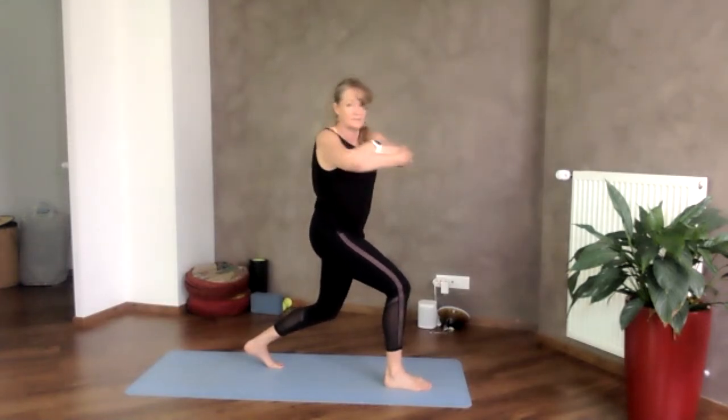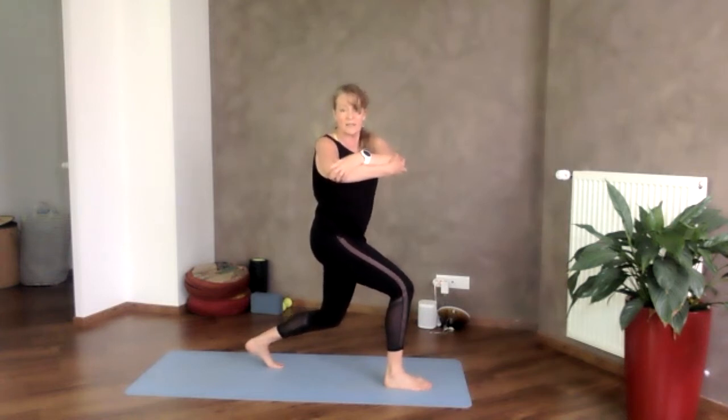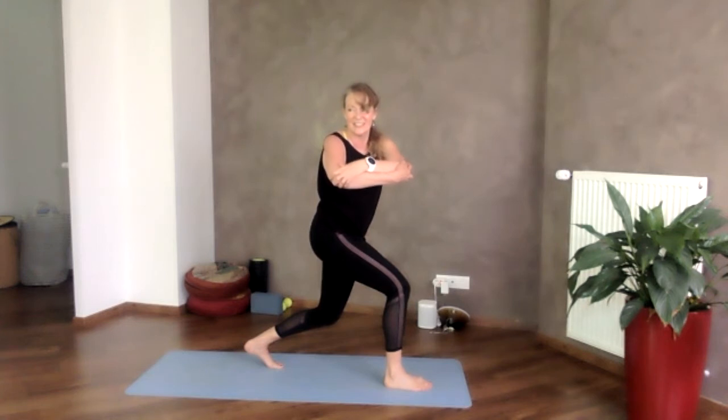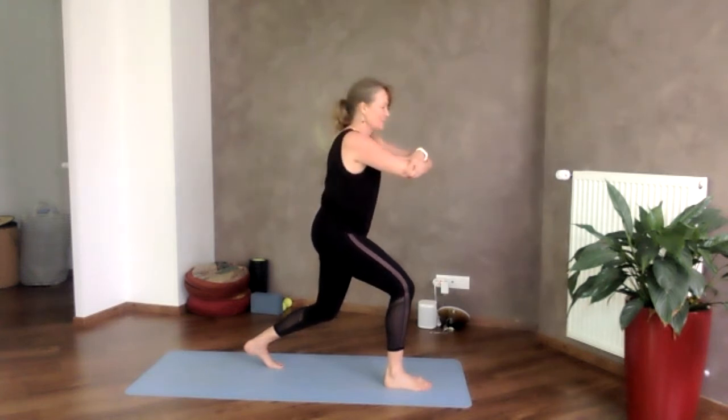Twist to your right. Let's go. Turn the upper body. Super work for the core. 5. Hips down, down, down. 4. Yes. 3. Looking good. 2. 1. Turn back forward.